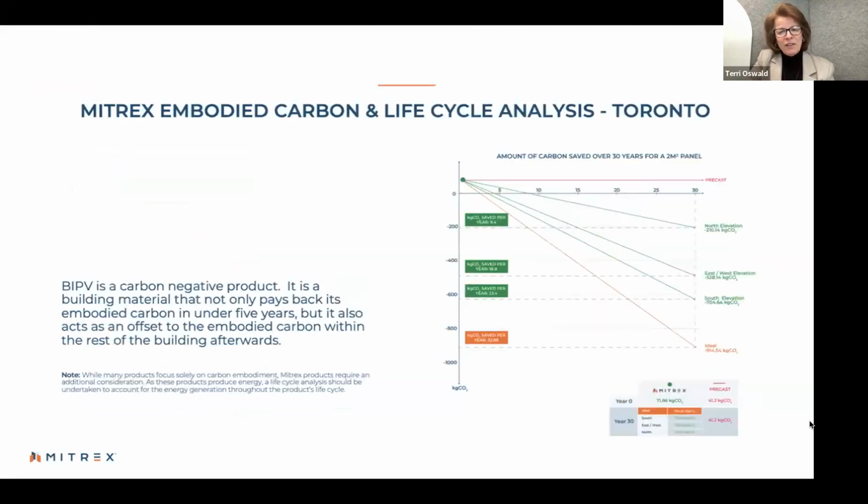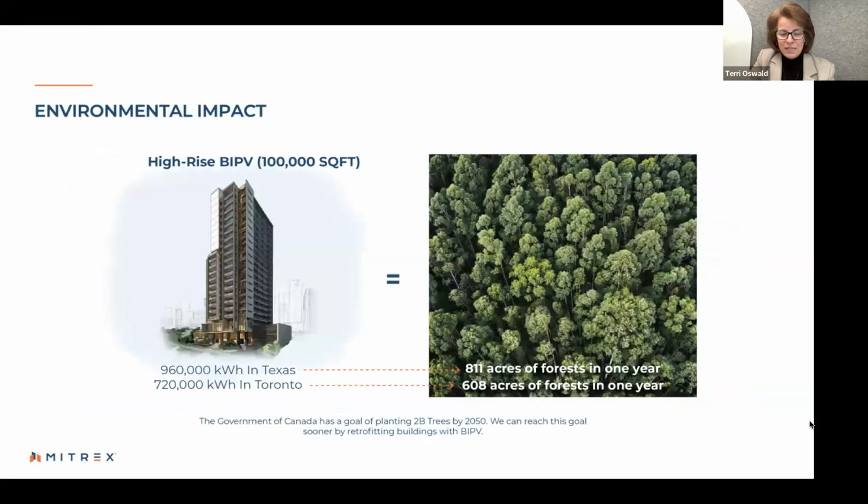So that's pretty significant. Of course, on the embodied carbon and life cycle analysis, it's pretty simple. BIPV is a carbon negative product, and it's a building material that not only pays back its embodied carbon in under 5 years, but it acts as an offset within the rest of the building afterwards. So there you are with your embodied carbon stats. And from an environmental perspective, it's pretty simple.